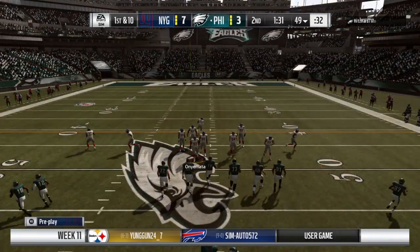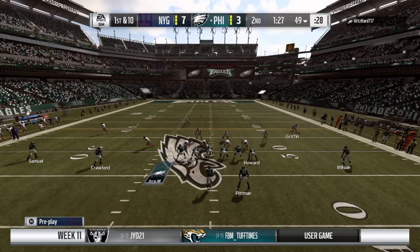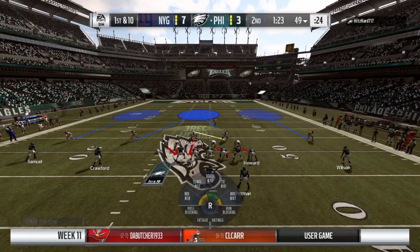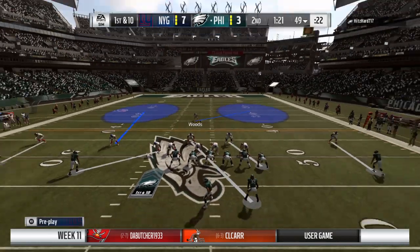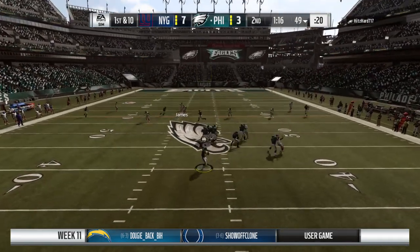This offense finding its legs now. Here's another 1st and 10. Back 99 Philly, here we go. No, check, Patriot. Gun. On 1st and 10, Mayfield.